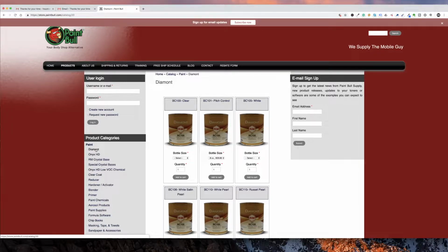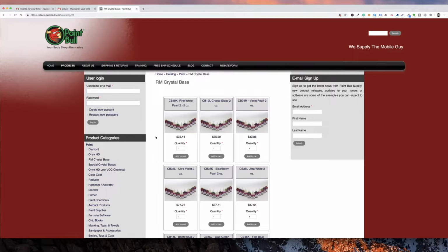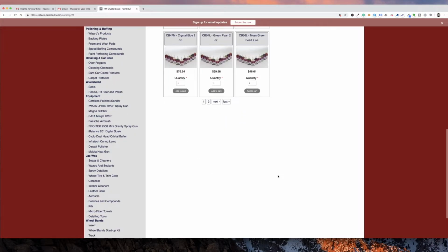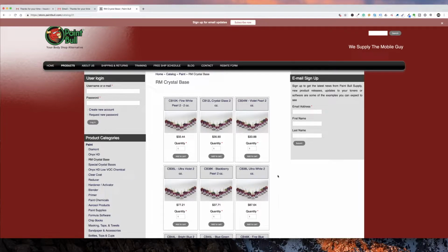Now, I know on the Diamond you have your bases and then you have your pearls. Your pearls, they're basically the R&M crystal bases. They come in 2 ounce, and these are all the crystal bases that you should have in stock for whenever you're mixing colors. Last time I checked with these guys, I did order from them. They're great. They're on time. Their service is fast. They send stuff out quick to you. It's a great company. So just call them up and let them know Houston Paint Guy referred you to them.